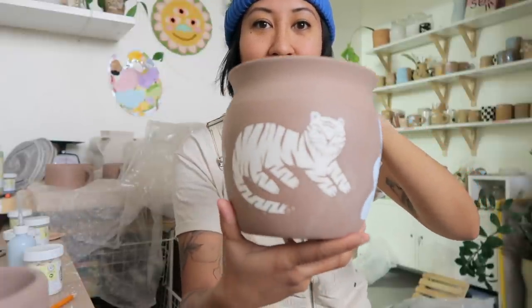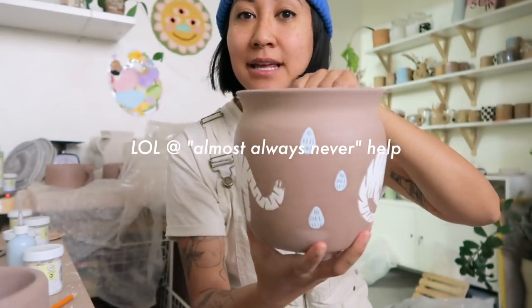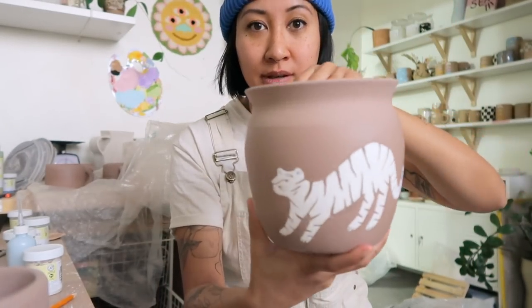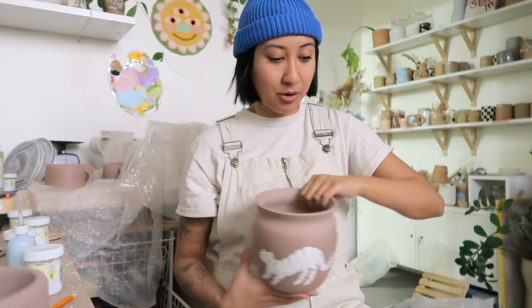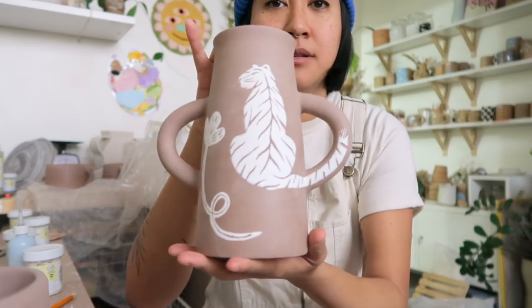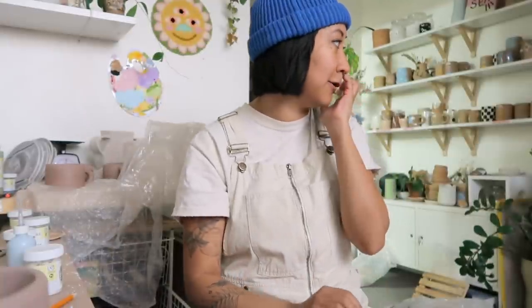This is another one. Really fun to carve these, but I almost never keep them moist enough to carve into them nicely, so it's a satisfying process. That was a plant pot, there's a vase. I'm having a lot of fun with the carving, so I'd love to keep doing that in the future.